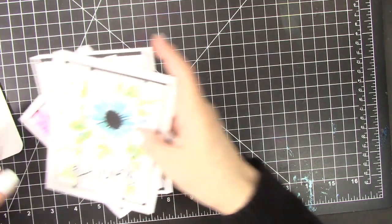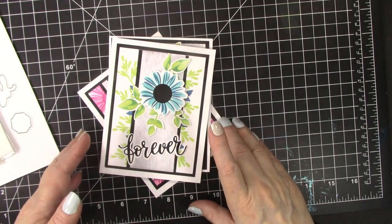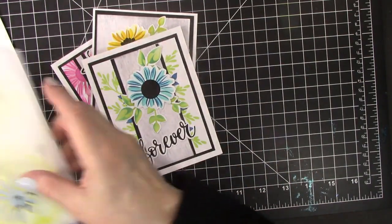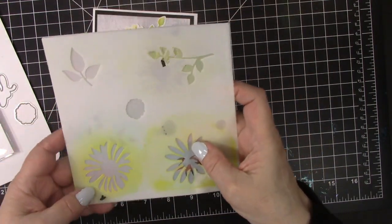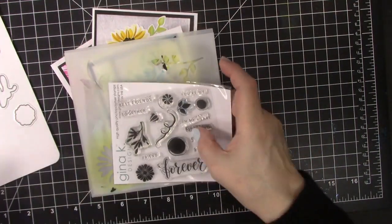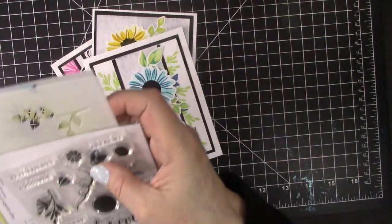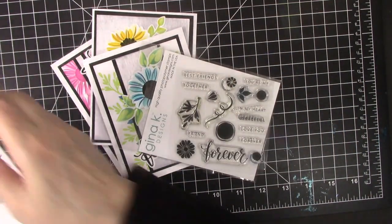And then my favorite class from Saturday was Gina K's class. We got a really cool layering stencil set for daisies, and then we got a stamp set that goes with it, and then we got all the dies to cut them out. So this is another set that will be available on the market, but is exclusive to the event for now.